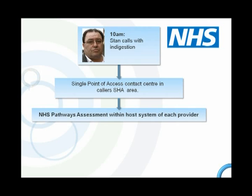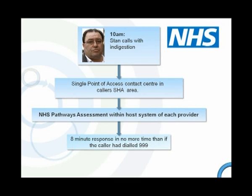In other places, this would necessitate him being transferred to the ambulance service, who will take all his details again and re-triage him in order to dispatch a vehicle. In this situation, however, the ambulance service also uses NHS Pathways, and the request for a vehicle can be passed directly into the CAD, and the ambulance begins rolling in no more time than if the gentleman had called 999 directly.